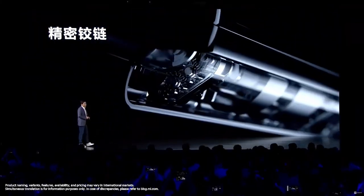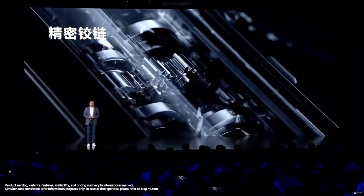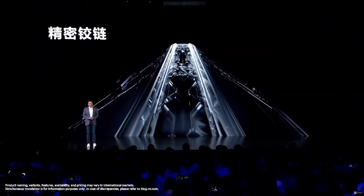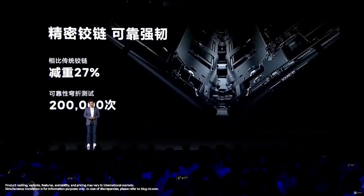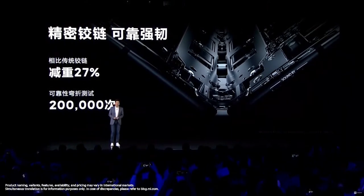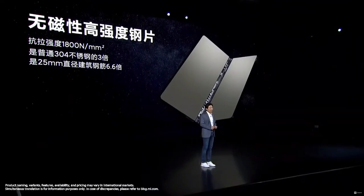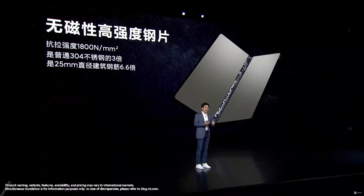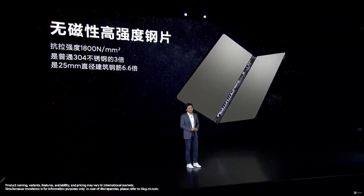And it has sophisticated precision-based hinges. And it is so precisely crafted that it can reduce the weight by 27%, and also all the hinges have been bent 200,000 times in testing. So quality is definitely guaranteed. And it is AMOLED. And for premium quality, we have a non-magnetic durable steel plate behind each and every hinge. So it's almost impossible to break it. And the displays are as smooth as ever.